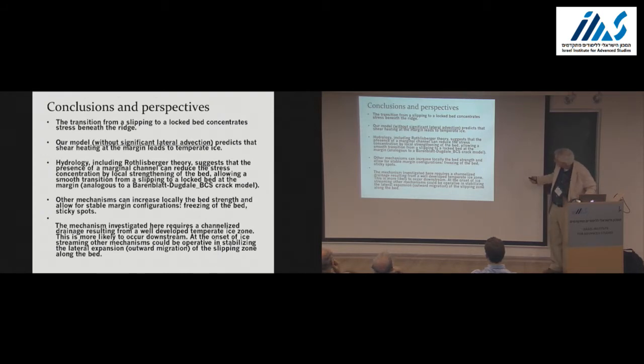Conclusions: the transition from a slipping to a locked bed concentrates stress at the edge of an ice stream. Our model, at least without a whole lot more lateral advection than we can justify, predicts shear heating at the margins will lead to temperate ice.